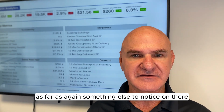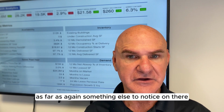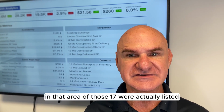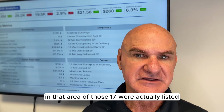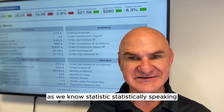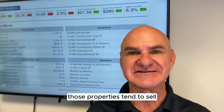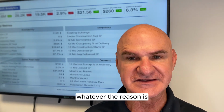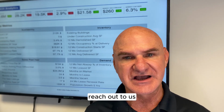Something else to notice on there: 24 sales happened within the last 12 months in that area. Of those, 17 were actually listed. So that means there are still a few people trading properties off-market. And as we know, statistically speaking, those properties tend to sell for 20% less than market value, whatever the reason is. So if you are thinking about selling, reach out to us.